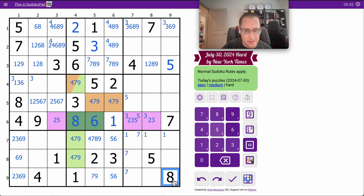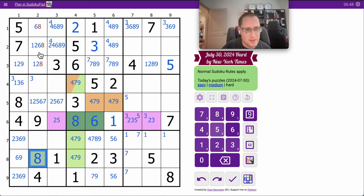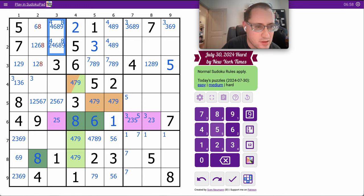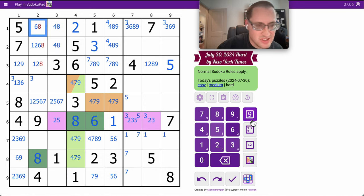And these two can't be 8 because of the 8 in the region, so where does 8 go in row 8? There's literally one space for it. That means those two must be 8. And therefore, 4, 8 form a pair that's hidden. That will be quite powerful because 6 is placed.